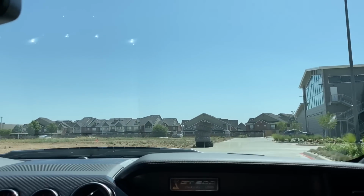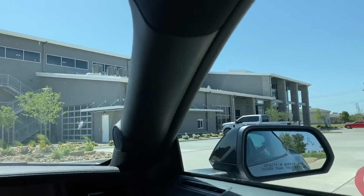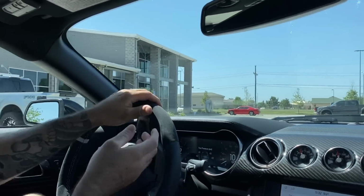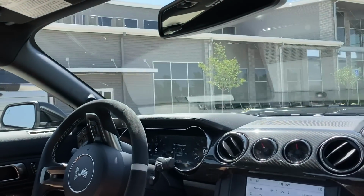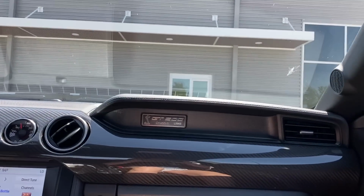God, it's so smooth. Man, look at that truck. Whose is that? Twins. You just need two stripes. I'm parking in the middle. Oh my gosh.